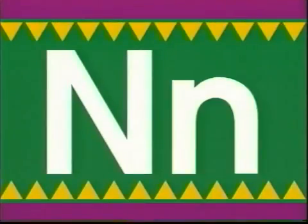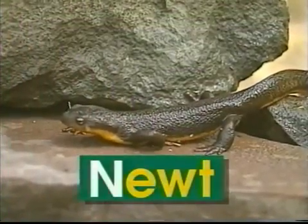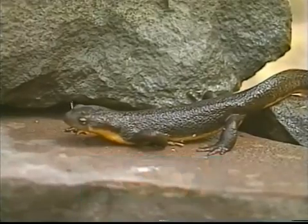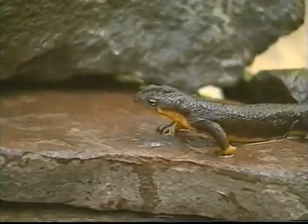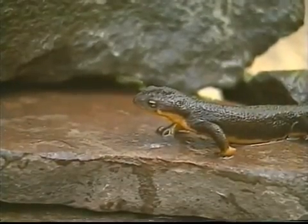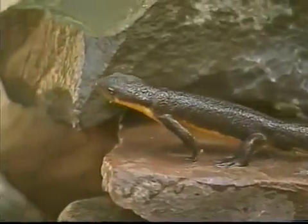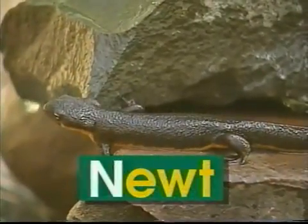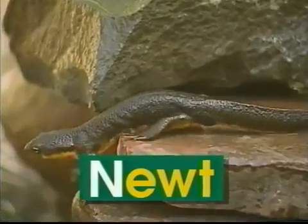N. Uppercase N, lowercase n. N says /n/, like in newt. There's a tiny newt. Its skin is soft and wet. A newt can live on land or water, whichever it likes best. The word newt begins with the letter N. N says newt.